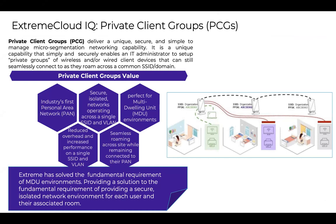It enables an administrator to set up private groups of wireless and wired clients within the same SSID and VLAN. It creates a room area network based on micro-locations, and it enables a user to operate within a secure and private environment. The user can access everything within their personal room area, and it's isolated from other networks. We have two types of private client groups, the AP-based and the key-based.